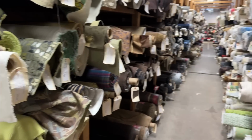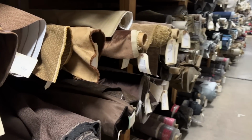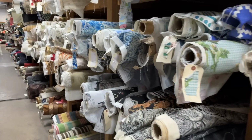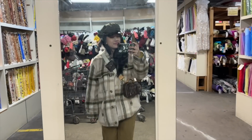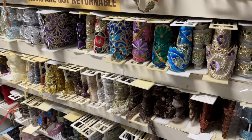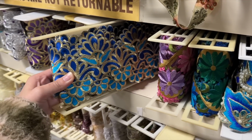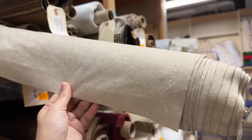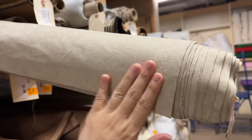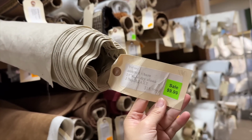I'm in the upholstery aisle right now, and look at all these fun patterns that they have. This makes me really want to learn how to sew. I found this velvety material, which is like a brownish gray oatmeal color, and I think it is the winner, and it's also on sale.